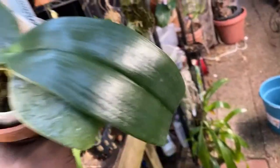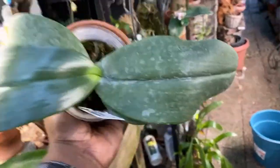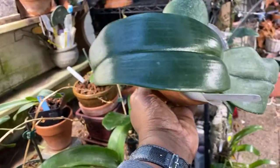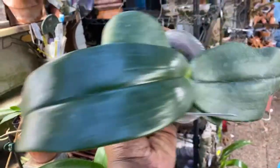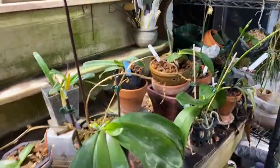And it is already bigger than the last leaf. I think you can kind of see that. The old one is on the right, and this is the new one, and it's much bigger. I did get another one. And where is that at? I'll have to find it. It's another Gigantea. Maybe it's here.